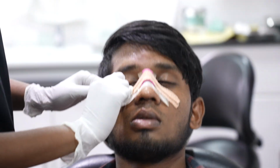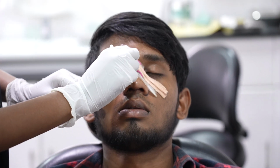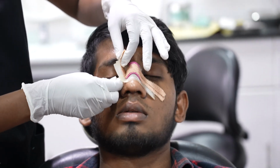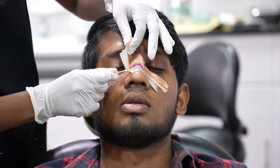So hello everyone, here we are at Richardson Hospital. This is post-operative day 8 for this patient post rhinoplasty. Here you see me removing the splint gently.